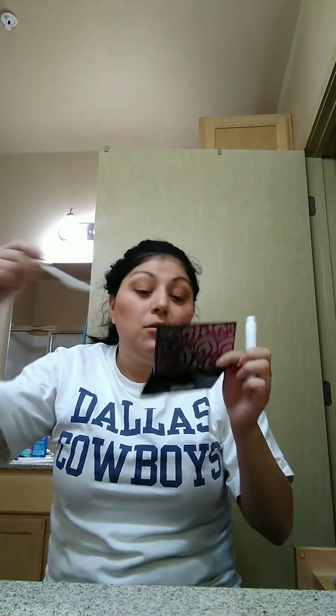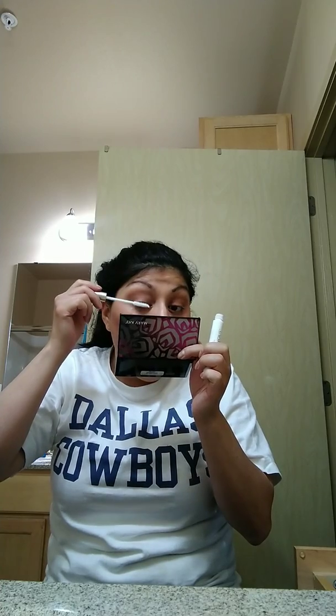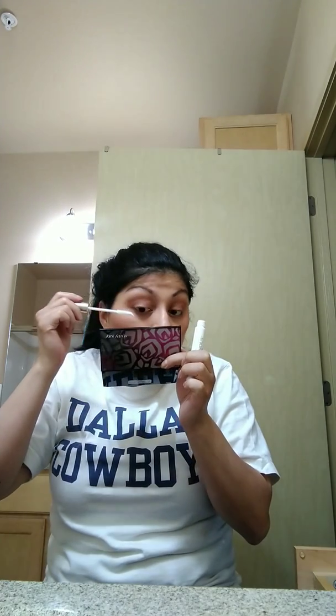Oh. Seriously, my belly is being rebellious. It's talking. So I'm going to just put this primer on the eyeshadow. Mascara. I don't know why I keep calling it eyeshadow. I'm weird. That's not what it is.